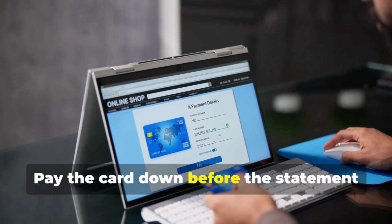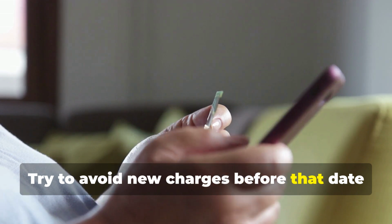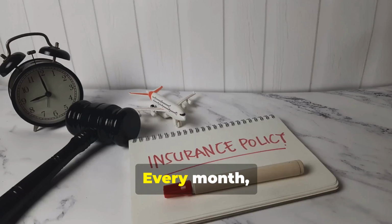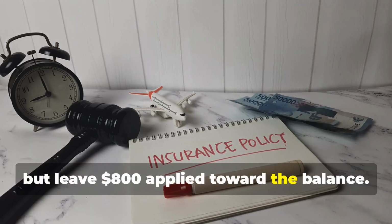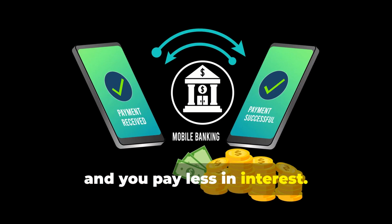Step 2. Payment timing. Pay the card down before the statement date to maximize your credit score. Try to avoid new charges before that date as well. Step 3. Build consistency. Every month, charge $2,000 back to the card for your monthly expenses, but leave $800 applied toward the balance. Over time, the balance drops, and you pay less in interest.